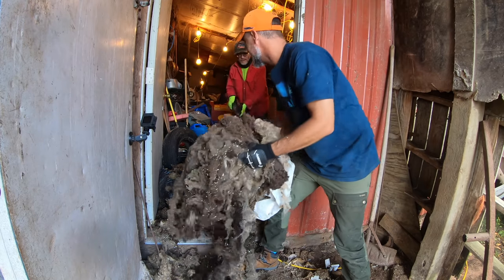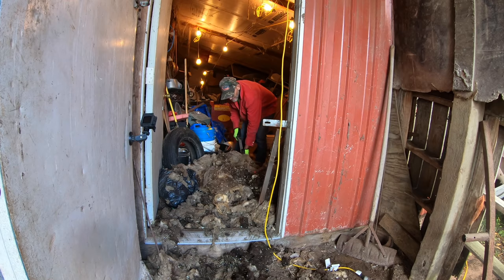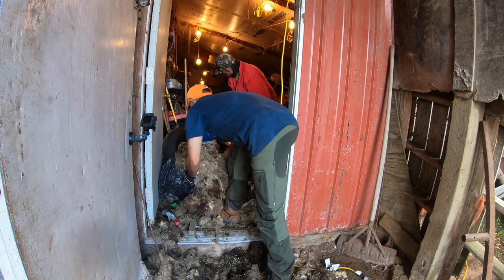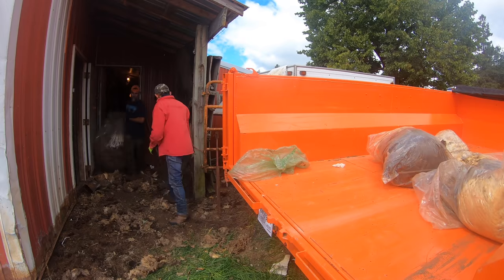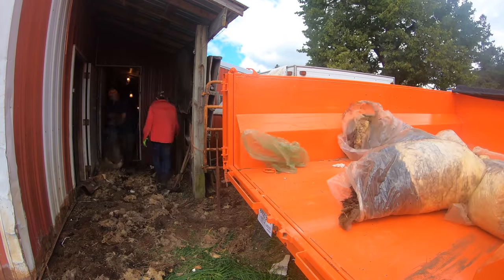You want me to just shovel it right on out? No, because we'd be shoveling it into the dirt and shoveling it again and again. I'd rather just pick it up once and throw it where it's got to go. So at first we pull the dump trailer as close to the door as we can possibly get it, figuring that this will speed up the process.